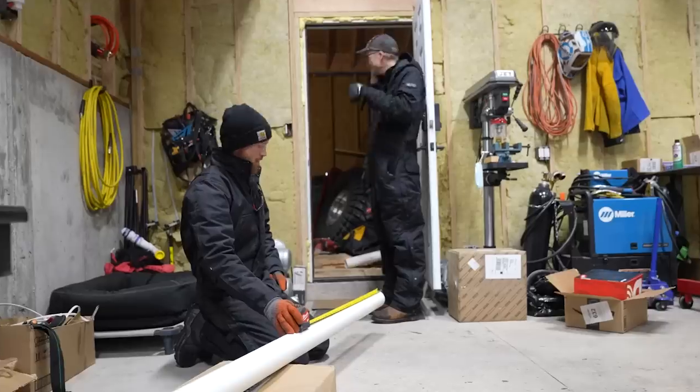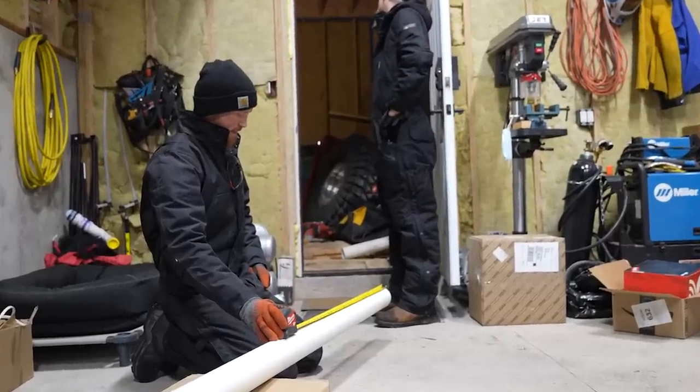Absolutely not. So the name of today's game is speed, because these guys do not want to be outside in the snow and the cold for any longer than necessary, and it's gonna be cold. They have to do some drilling in the walls outside in the snow. They've done it before, so I have lots of faith that they can do it again. It's just how quickly we can make this happen.